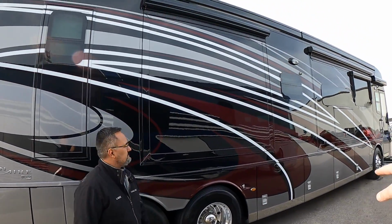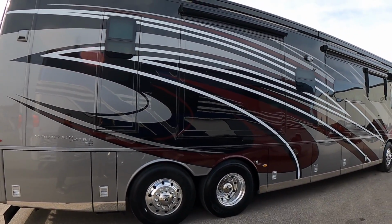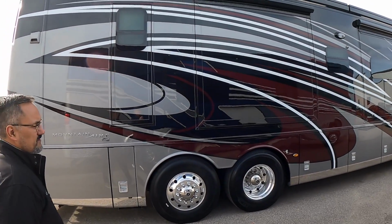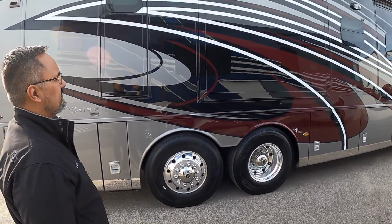I like the big thick white pinstripes. It's a rather aggressive paint job, but still with subtle colors that give it a cool look overall. And you'll notice we did the stainless steel trim package down below, so it gives it a nice little extra pop there.